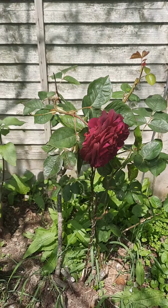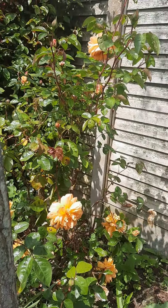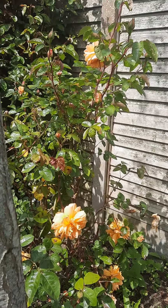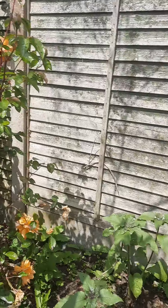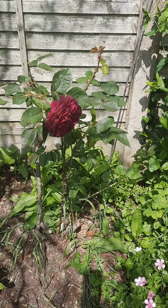And they're on a warning. Well, I think the orange one has redeemed itself. It's quite nice. This one, I keep saying, if you don't do something this year, you'll be for the chop.